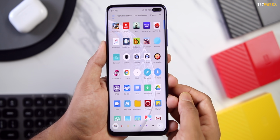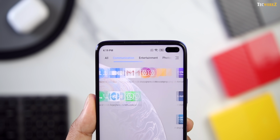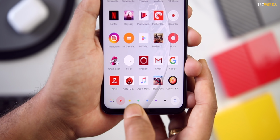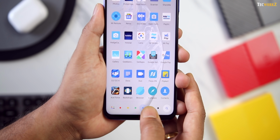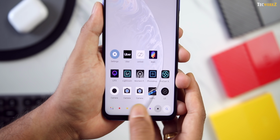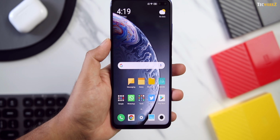Unlike on other Redmi phones, POCO Launcher gives you an app drawer, where apps are classified according to their categories, or you can even group them by colors if you think that makes it easier for you to find them. Now this is not unique to the POCO X2, as the POCO Launcher is available on the Google Play Store and you can install it on any Android smartphone.